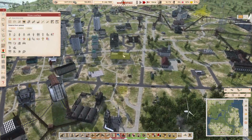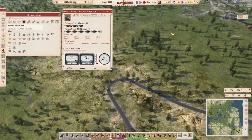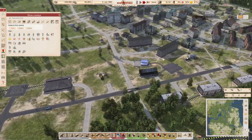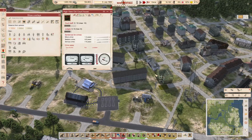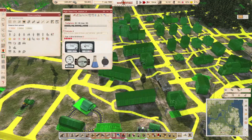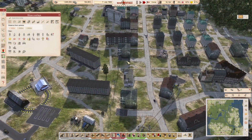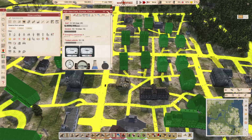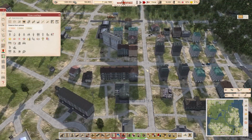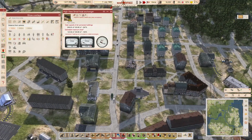We got a police station here. Seems to be completely on top of things. And what about the police station here, if I can remember where it is? There's the courthouse. The courthouse is clear. Where is the police station? Where's the police station here? I can't remember where the police station is.